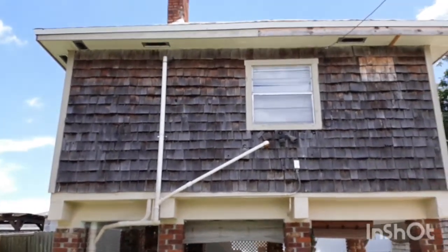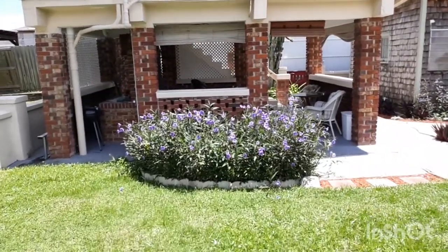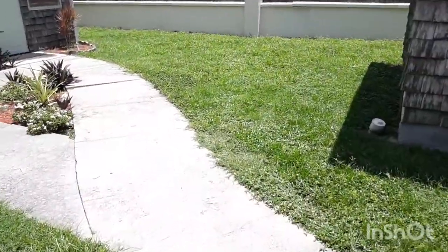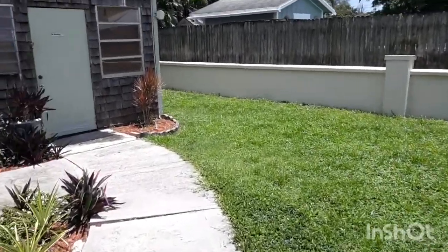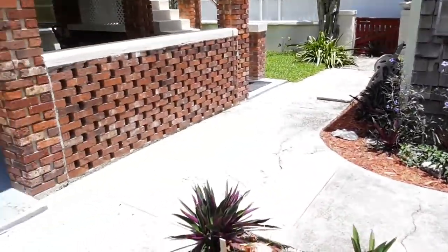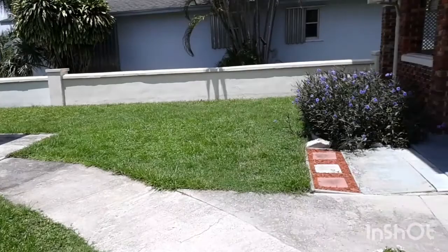Private cottage, 122 2nd Street, West Palm Beach. Contact Mike Jordan, 954-372-6442, or email MikeJordanRealEstate@gmail.com. Yard is shared with the owners. Nice couple with a small baby.